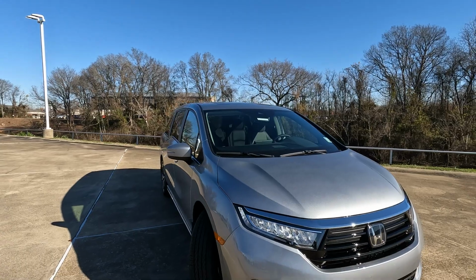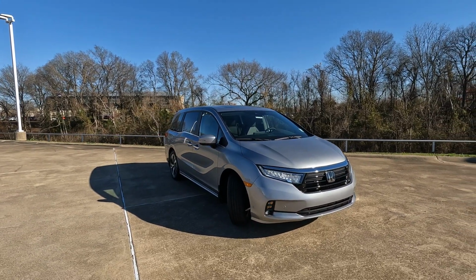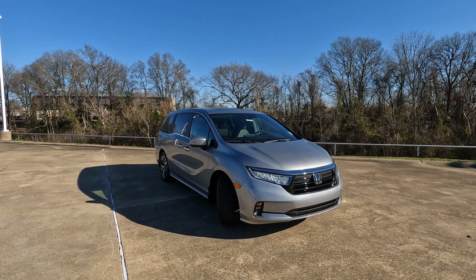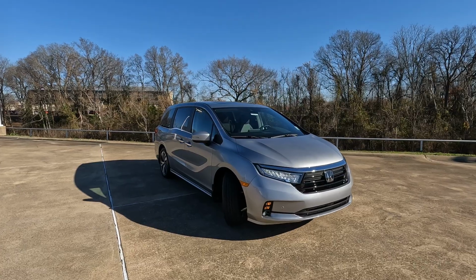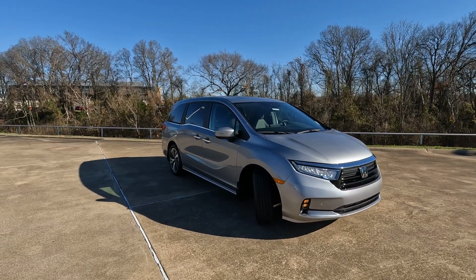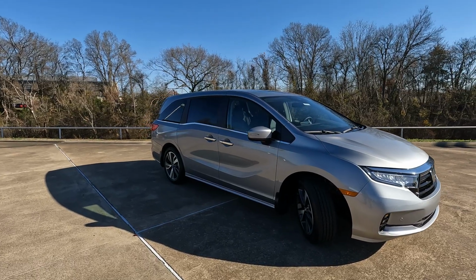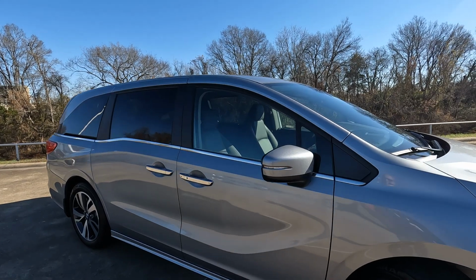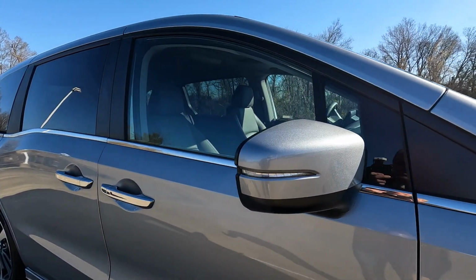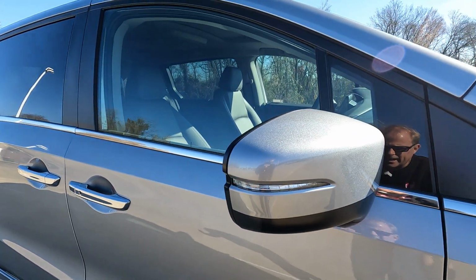And how about safety features? Well, obviously you have all the different airbags and different things like that. You have the sensors for parking and a lot of other features as well. Honda Sensing is here. That's adaptive cruise control, road departure mitigation braking, lane keeping assist, lane departure. It's all here. And with the side view mirrors, the body colored mirror caps, you can have your turn signals built in, your turn signal indicators built in.